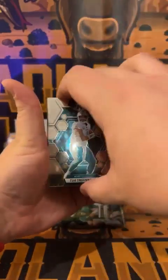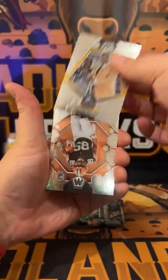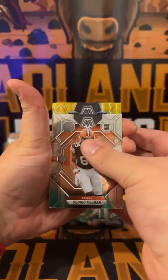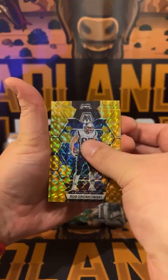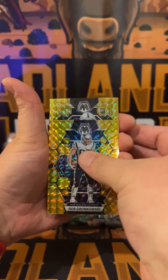Champ Bailey. We got Tua Tagovailoa. It's Jerome Bettis. Our rookie in this pack is going to be Cedric Tillman. Then our yellow is a Patriot. It's Rob Gronkowski. Not a rookie, though. But how about this one? Oh, come on. Is that the Raiders?